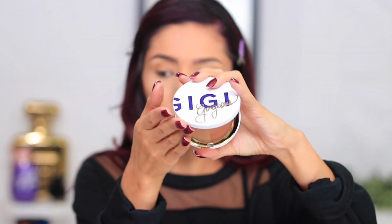If you guys wanna know what I used for foundation, concealer, powder, all that stuff, I'll have everything linked down below for you guys. I did get the bronzer and the blush from Gigi Gorgeous, so we're gonna play around with those today. I'm actually excited about this. When I swatched it yesterday, I was like, wow, this is so gorgeous. The packaging is so beautiful. I just love how it looks.